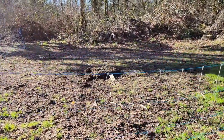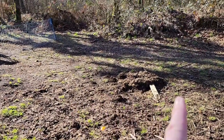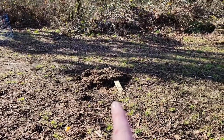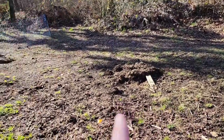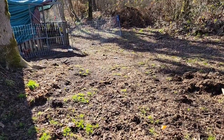And this area you can see is where I had the chicken fence around with a little compost pile. But now that they've fertilized and scratched this up, I want to let this rest. So I've moved their fencing over there.